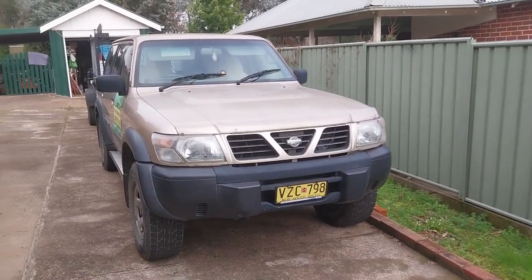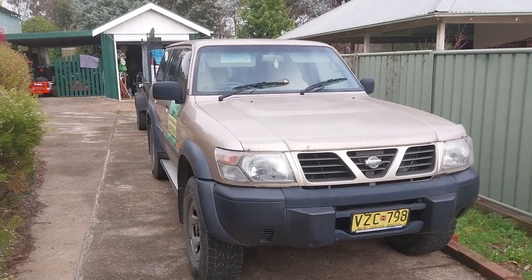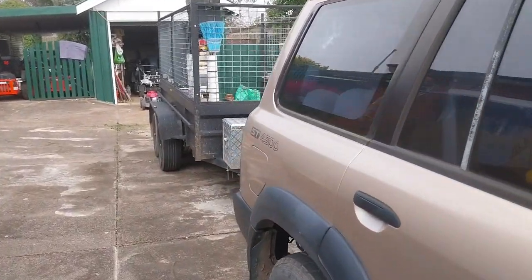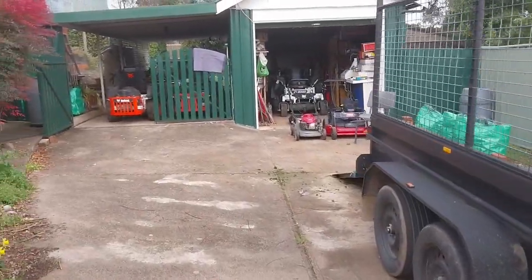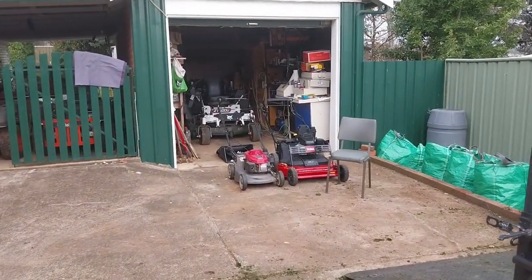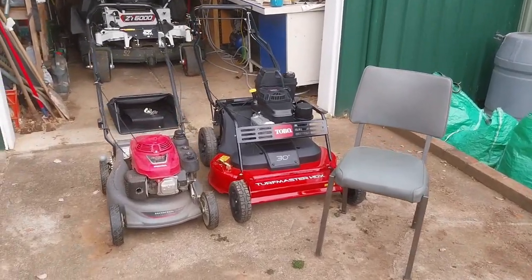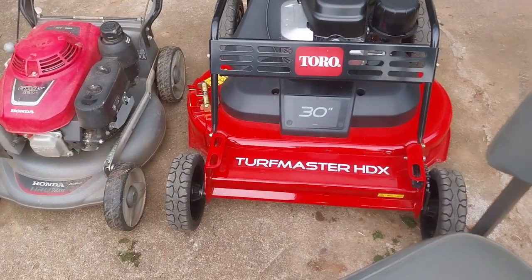So there's the trusty patrol. We can see the trailer and everything. And a couple of you might have some keen eyes, but I've got the 2 little Bobcats there, ZT 6000. And what's this in front? I'll just move the chair and you'll be able to see it.